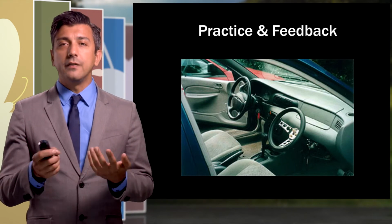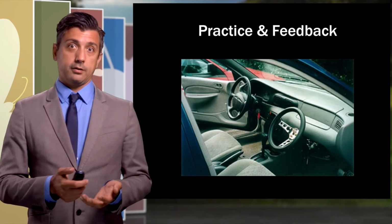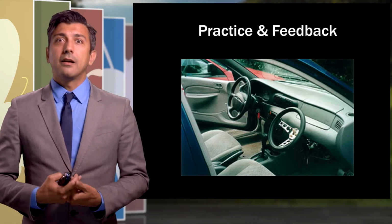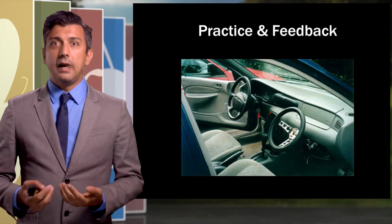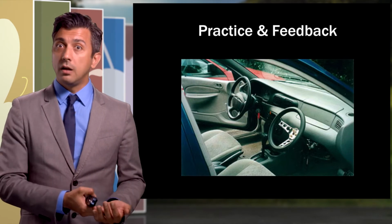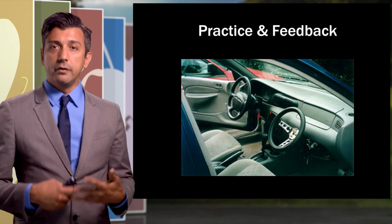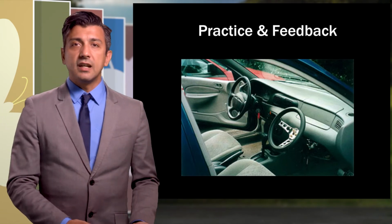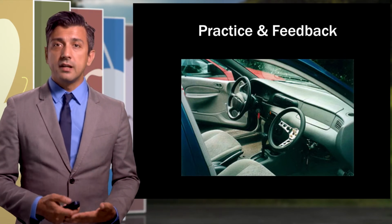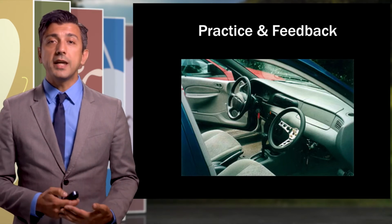Now, an interesting feature of that is that a car is a dangerous element. You could kill people, you could kill yourself if you do it wrong. So it really helps that cars in driving school have dual controls, so the instructor can take over if you're doing something really wrong. And that creates a safe space for the learner to practice and to attempt new things. That's a similar thing that we're trying to recreate in our courses, creating safe opportunities for students to practice so that we can give them the best feedback that we can about their learning.